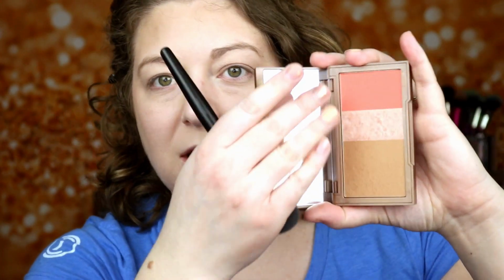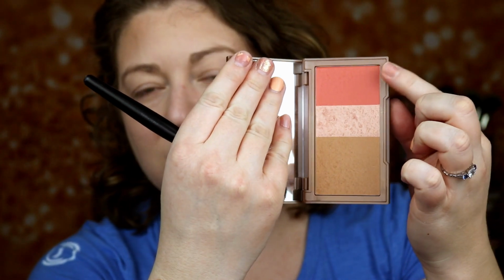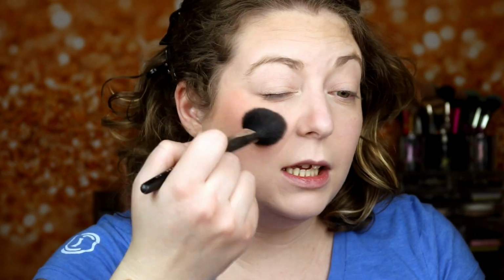And then we're gonna use the blush. Blush was really pretty actually. It kind of reminds me of the NARS. Right here, it looks like some of the NARS blushes that you can get, the Orgasm blush. It's very similar in tone to that. So like, and I really like doing the sunburnt look lately.